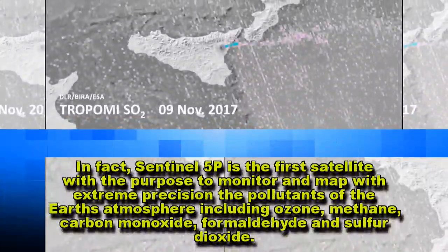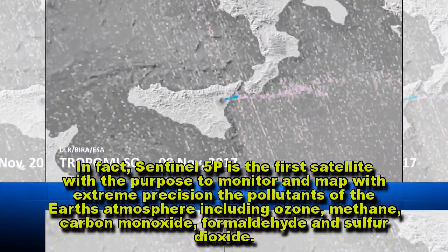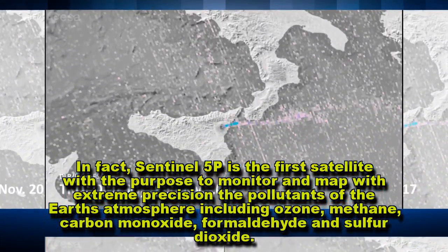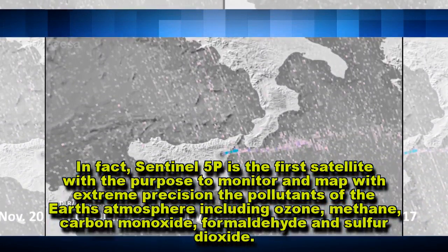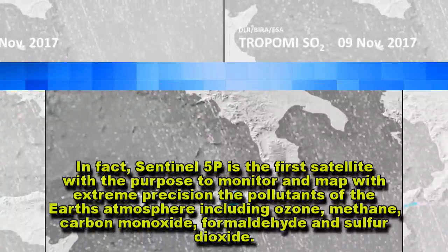In fact, Sentinel 5P is the first satellite with the purpose to monitor and map with extreme precision the pollutants of the Earth's atmosphere, including ozone, methane, carbon monoxide, formaldehyde and sulfur dioxide.